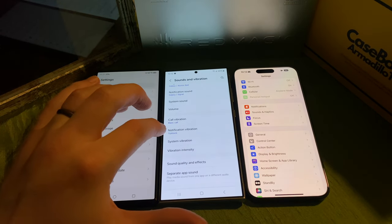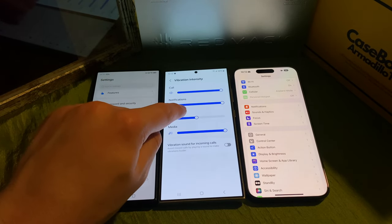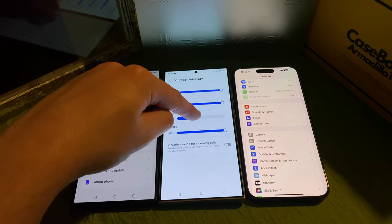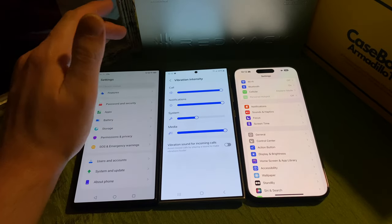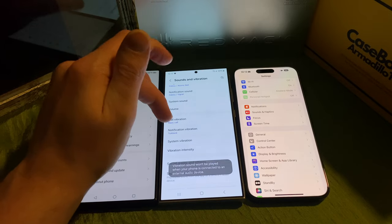But yeah, you have system sound volume, call vibration, notification vibration, system vibration, vibration intensity. You can do different vibration intensity like you could on the RedMagic phone for notifications, system, all that stuff. But it allows five different degrees of vibration intensity. Awesome. You know what I mean? For different things too. Really just awesome.